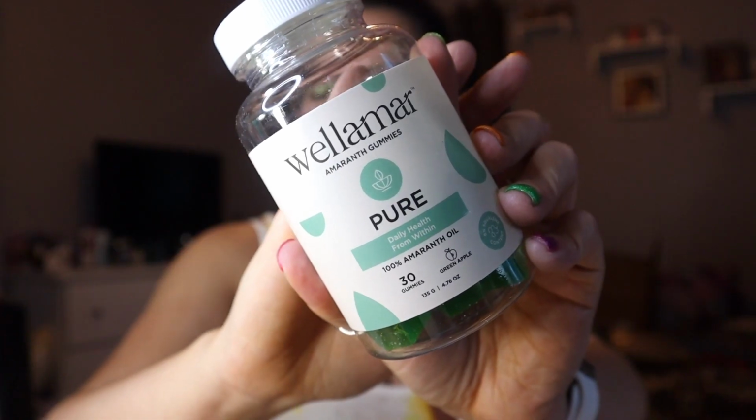Next up, we have the Pure Gummy Vitamin. This is green apple flavor, and I forgot to mention the collagen one is raspberry flavor, so I'm excited for these. I love green apple flavored things. But like the oil I just mentioned, this is great for cognitive health, your overall health and well-being, improving your digestive system, and stimulates a natural metabolism.